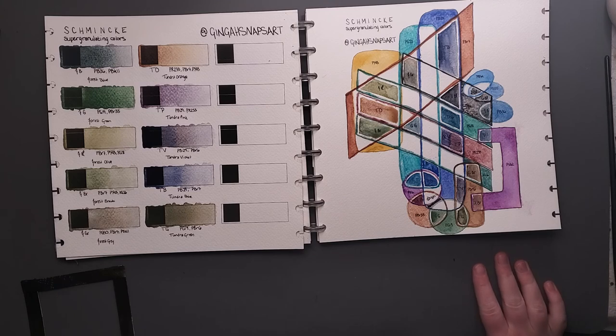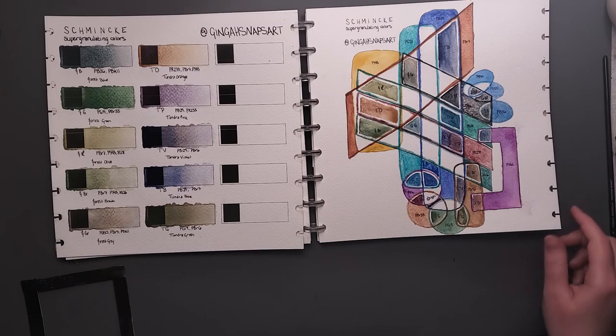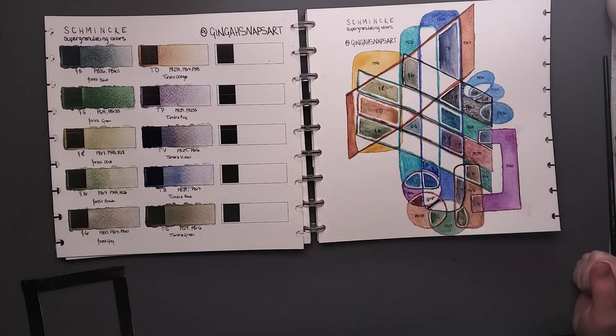Closing remarks. This is not the end of the Vennstravaganza series, but it is the end of the Schmincke Super Granulating paints being featured, unless they release more. Since these are the paints that actually kickstarted me doing this, they'll probably always be a personal favorite, but who knows? Maybe it's all downhill from here.